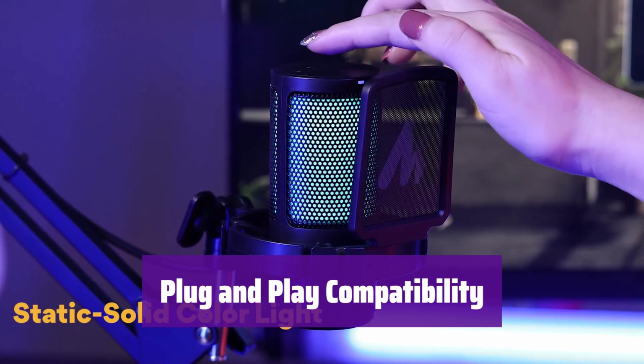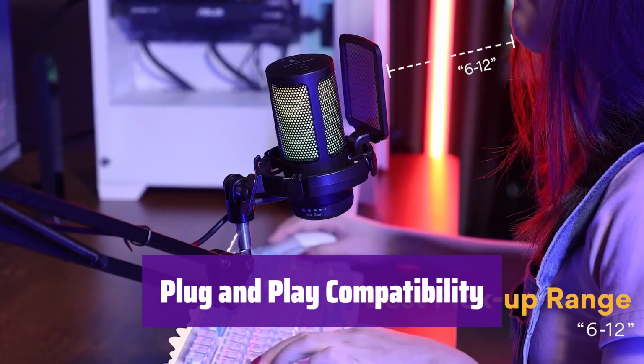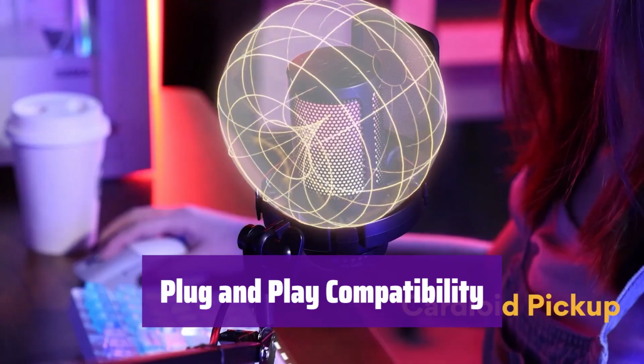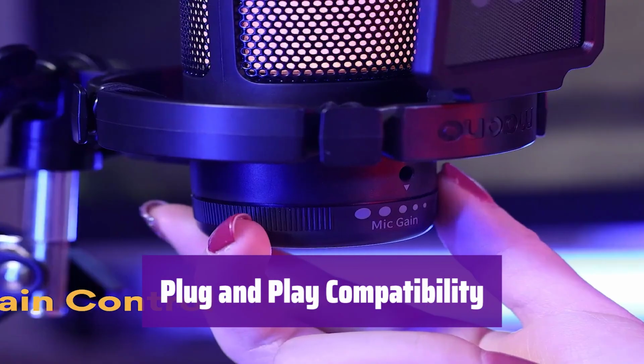This USB microphone is compatible with PC, Mac, PS4, and PS5. It's ready to use when inspiration strikes. Simply plug it in with the included USB cable, and you're set to record or stream.